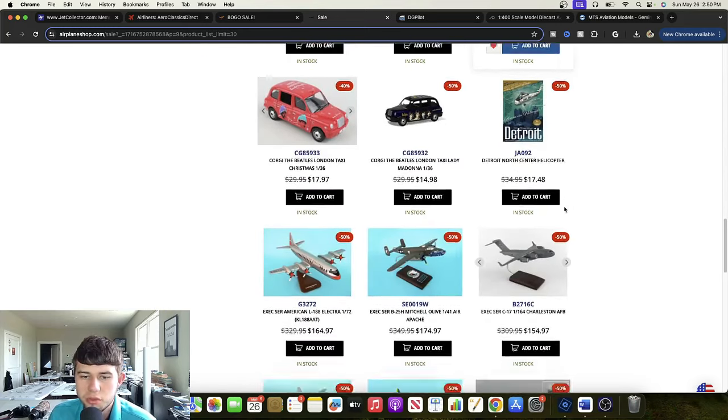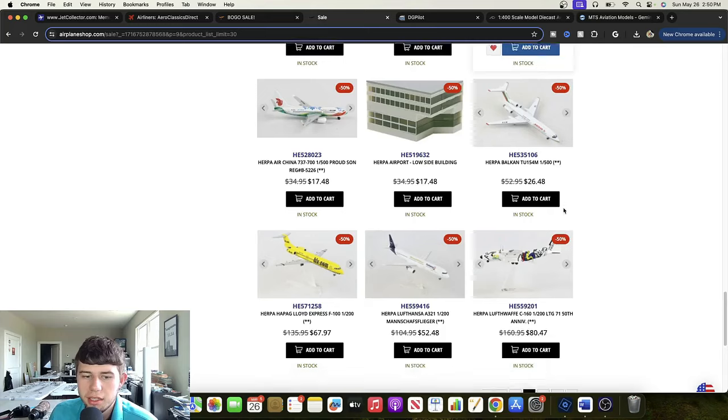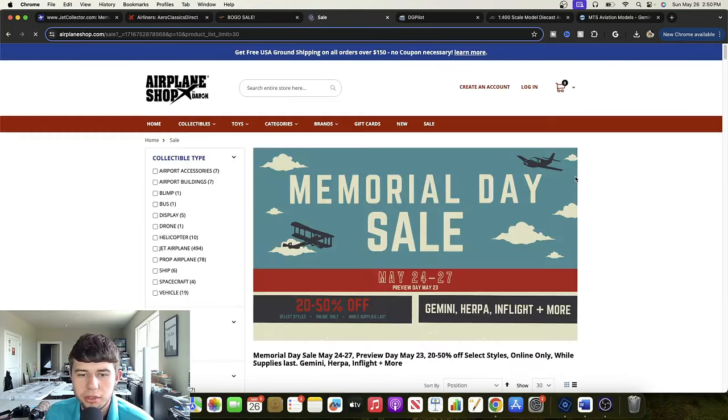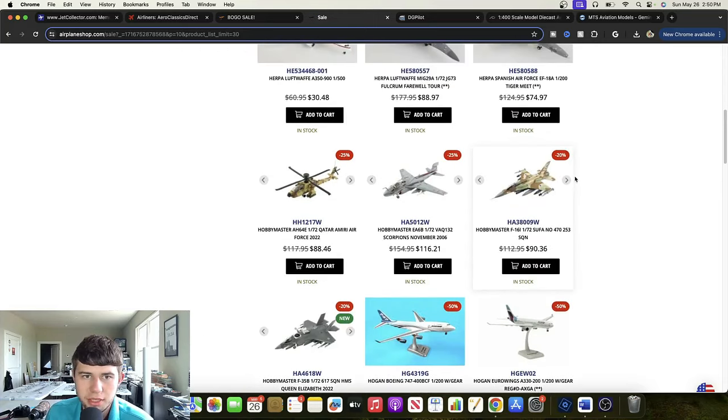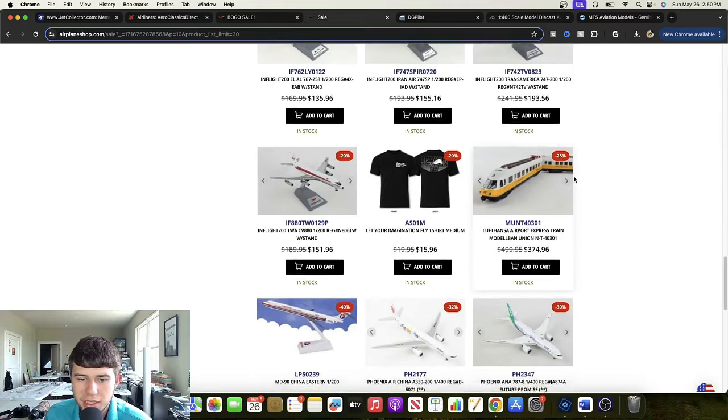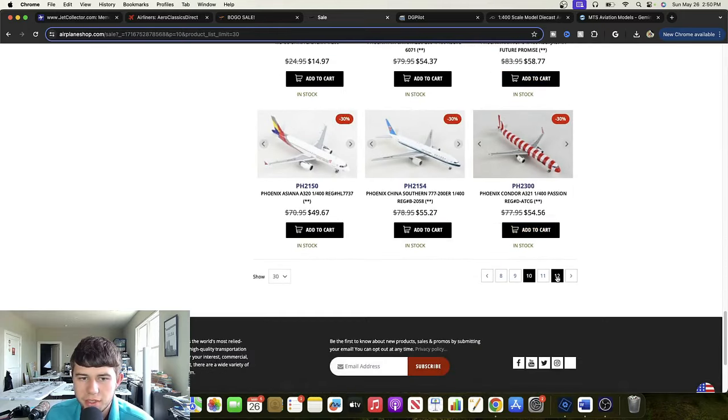And then there's t-shirts as well, and they have cars on here. So there's certainly a variety of items for sure. As we continue to scroll, we'll continue to see other opportunities. And I'm continuing to look. I'm trying to find 1 to 400s, but again, this is a really big 1 to 500 and 1 to 200 sale. Here's finally some Phoenix 1 to 400s back here.